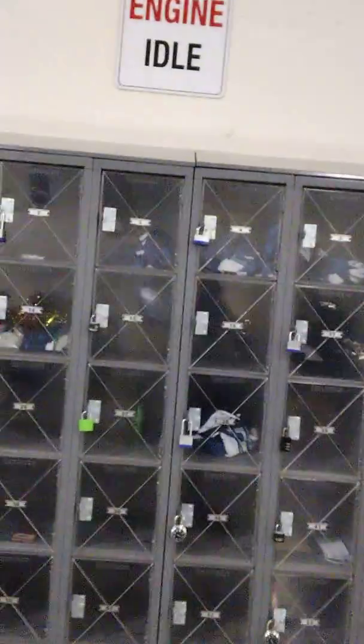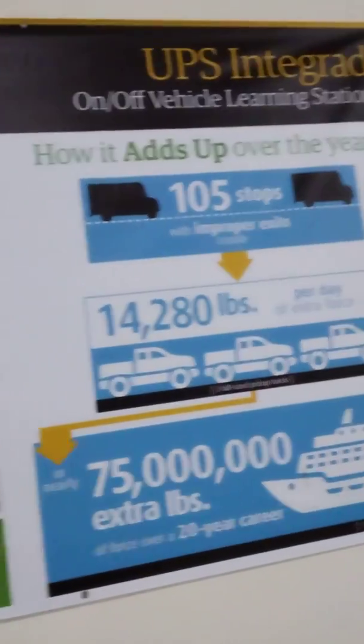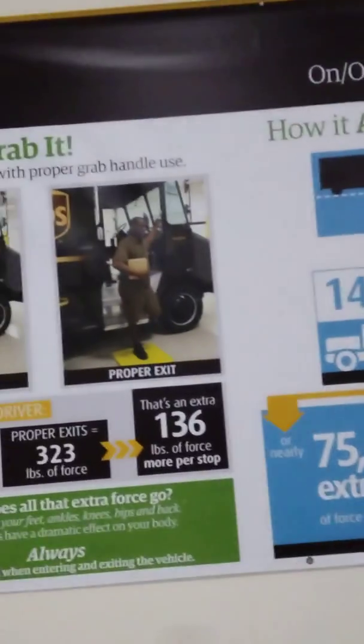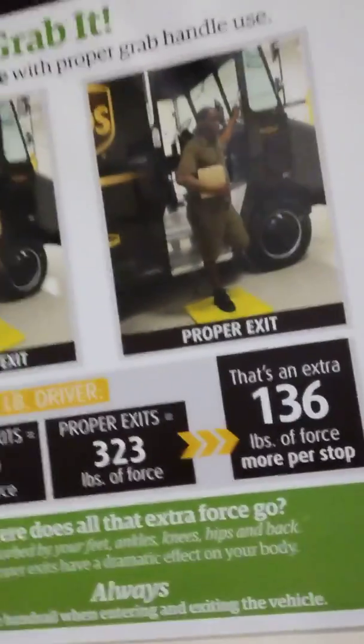I am out in the parking lot. Internal parking structure. Oh, this is where you lock up your stuff. Let me show you guys what's going on right here. Showing you guys proper ways to do stuff, if anybody's interested in being a driver like myself.